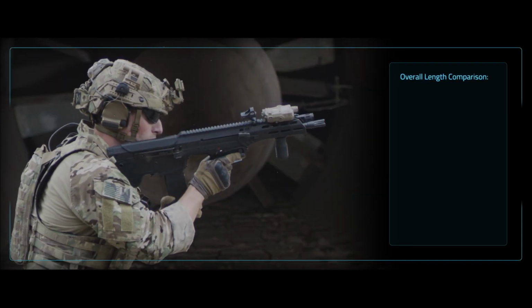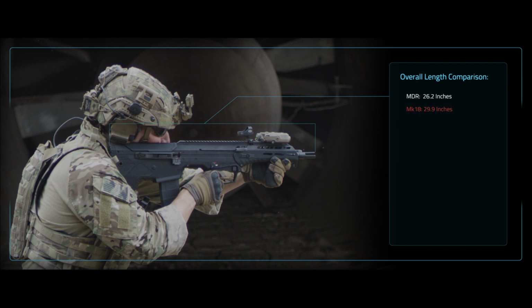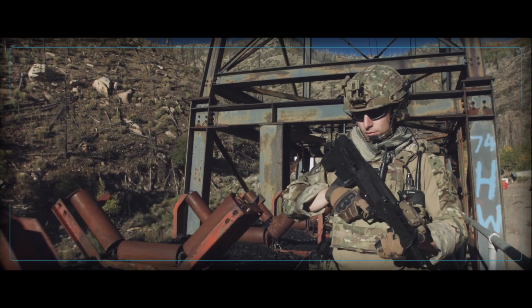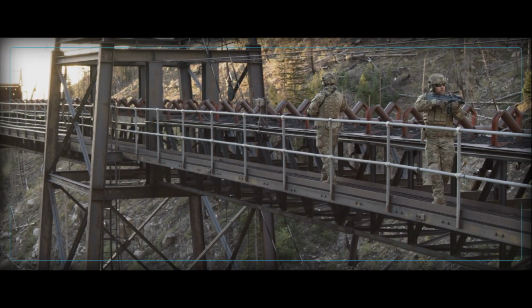Due to its bullpup design, the MDR is 3.7 inches shorter than the Mark 18 and nearly 13 inches shorter than the FN Scar H. This small size provides users with maximum mobility, allowing them to move with ease through tight quarters.